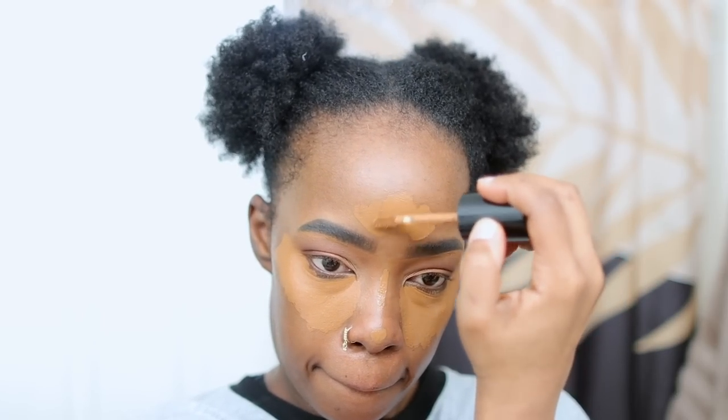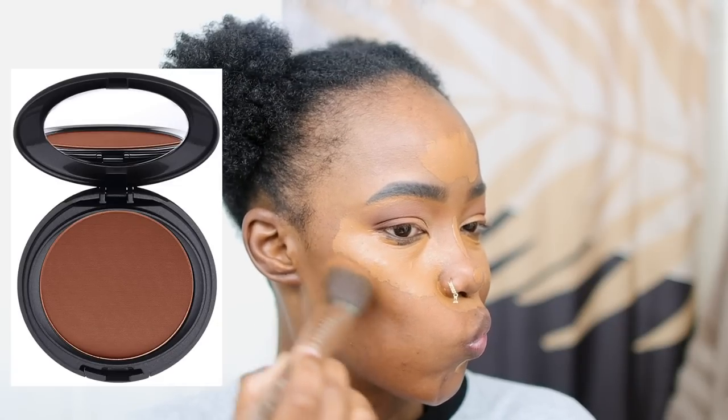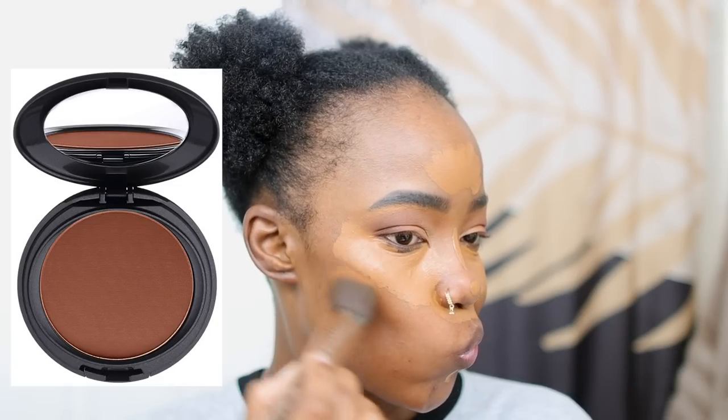Here I am using the Born This Way multi-use concealer in the color chai. I think that's how you say it. Sometimes I use chestnut. Chestnut is one shade lighter. That just depends on how bold I'm trying to be. If I really want that highlight to pop, I'll use chestnut. But the majority of the time I use chai. I feel like it complements my skin better. Now I like to let my concealer dry a little bit. It just works better for me that way.